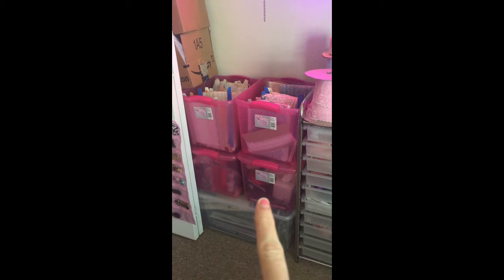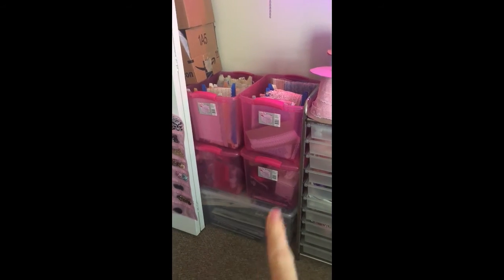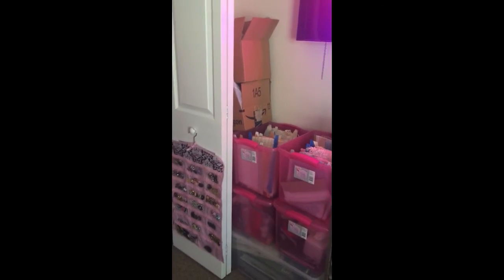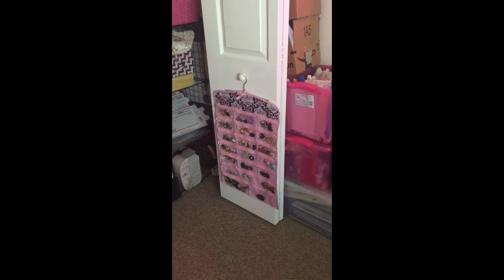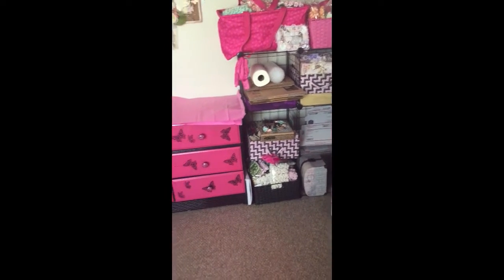Down here is storage. I have a bunch of layouts down here, and then just random things in there. I don't even know what's in there. And then I have a couple boxes here waiting to go out for some gifts for people. This has my bling, and then when you get to my closet, I do a lot of storage in here.